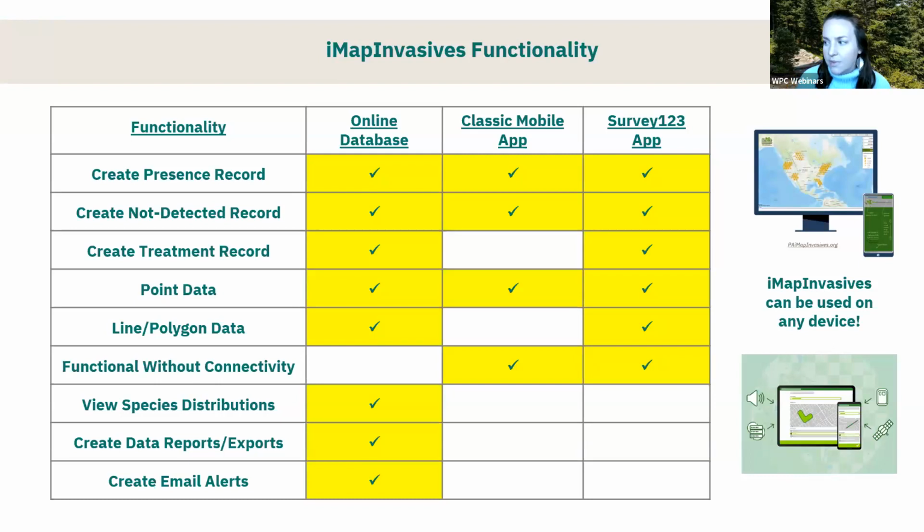Working from the top down on this chart, all three of these tools, the online database and both of our mobile apps, can record both presence and not detected information. That's true across the board. If you're interested in creating treatment data, you can only do that in the online database and also in Survey 123. Our classic mobile app is more of a simplified tool, so it is not able to collect that information, only the presence and not detected.